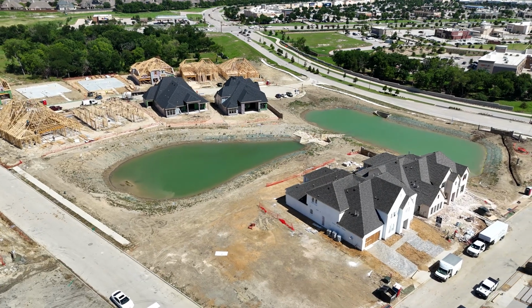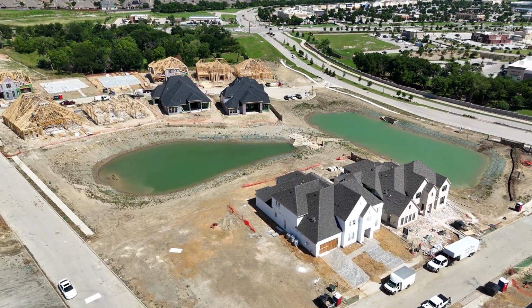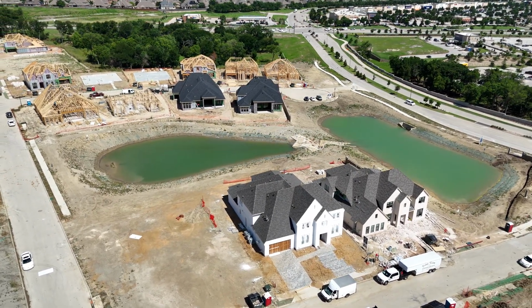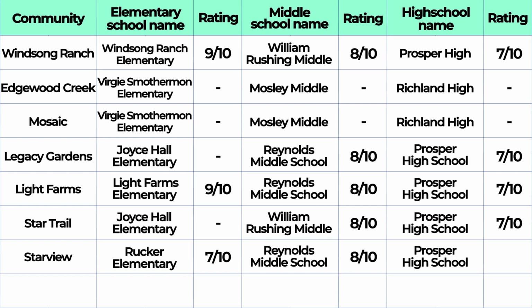As for amenities, all right, this one doesn't have the typical list of pools and sport courts, right? But it offers something different, okay? This is where you're gonna get your oversized lots and a walkable setup. So you can easily walk to dining and shopping at the Gates of Prosper. So really, it's just a different vibe here. Now, school-wise, you're looking at Rucker Elementary, which is rated 7 out of 10. Reynolds Middle School is an 8 out of 10, and Prosper High School comes in at 7 out of 10. So overall, a solid lineup.